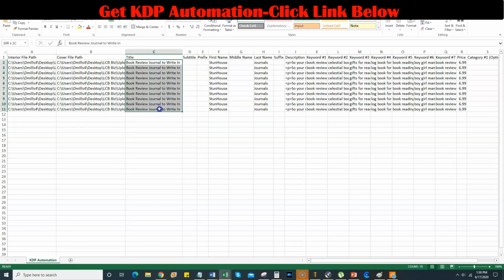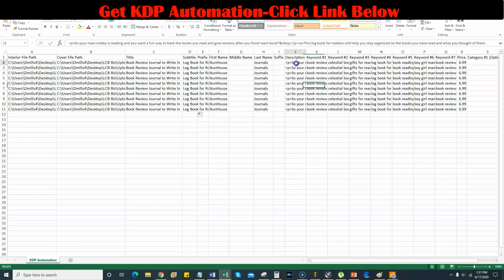The title for these books is the same. I do need to add in a subtitle, so I'm going to go ahead and do that real quick. Okay, so I went ahead and just added a subtitle for all these as well. And then you put your name in there, right? And then you have your description. And I went ahead and went to the description generator on Kindlepreneur and came up with a book description. And then you have keyword 1, 2, 3, 4, 5, 6, and 7.